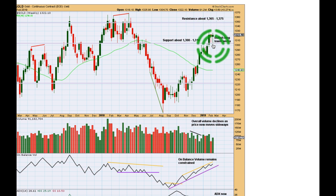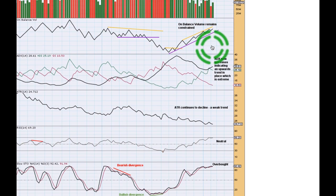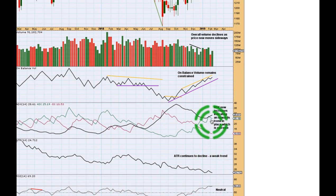This supports my alternate daily Elliott wave count. This week is an outside week with a higher high and a higher low. The balance of volume is upward. Upward movement within the week has more support than the previous downward week, but overall volume is showing some decline as price essentially is moving sideways, so I'm not going to read that as particularly bullish. On balance, volume remains constrained. There is no signal there.